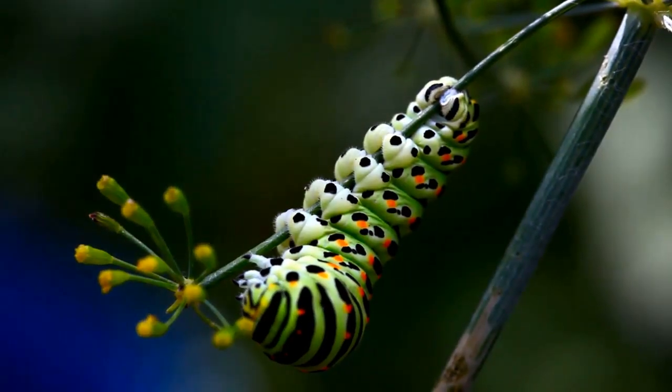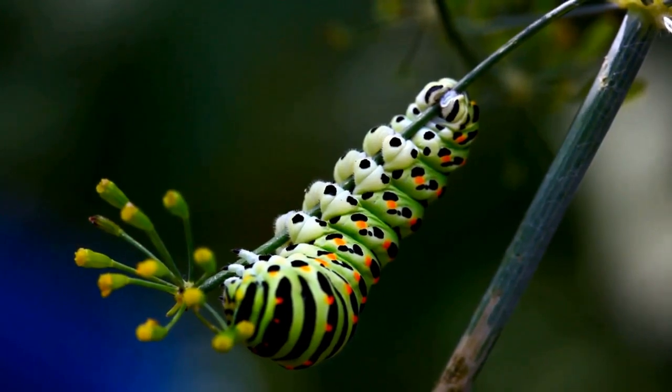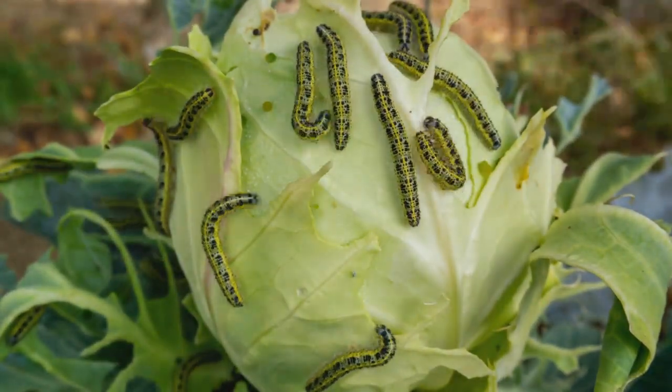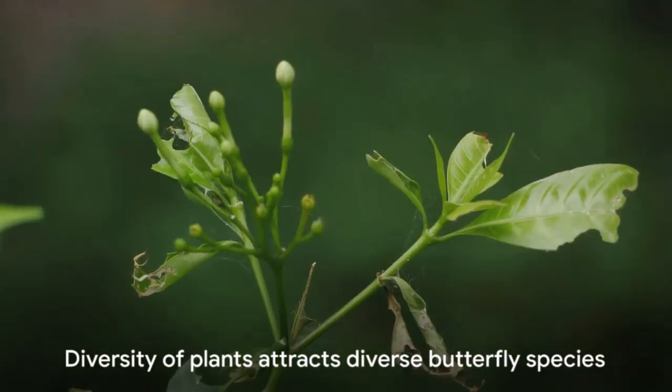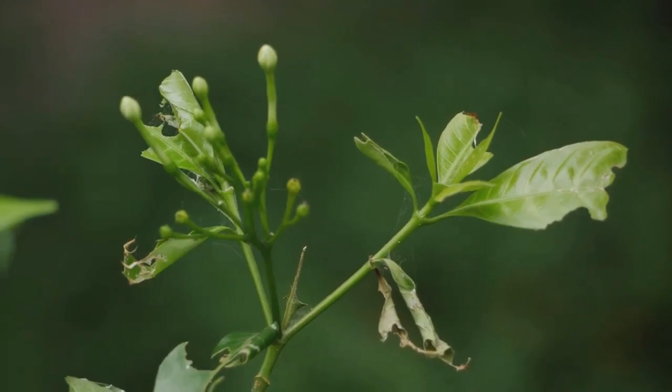Don't forget about the caterpillars. They prefer to munch on plants like parsley and fennel. By incorporating a diverse selection of plants, you're setting the stage for a vibrant butterfly gathering. Remember, the more variety of plants, the higher the chances of attracting different butterfly species.